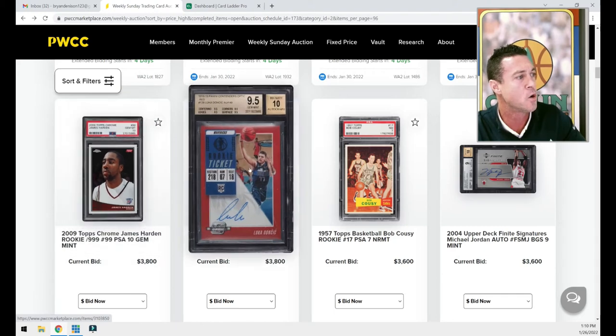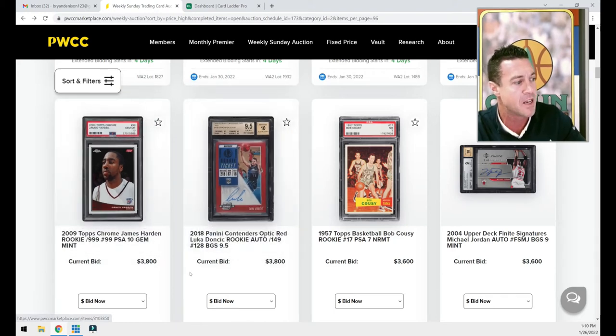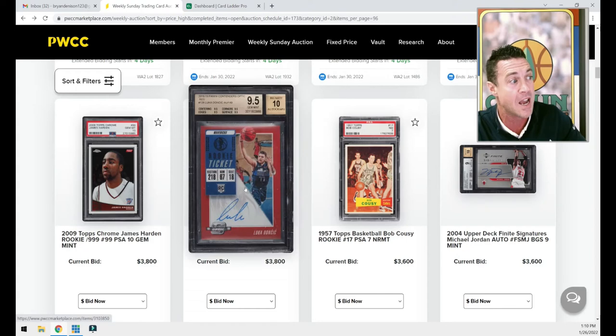Next, a Luka, the red version of the Contenders Optic. This card's numbered to 149. It's a quad gem, 9.5 auto 10, a really cool card. I know people love color matches.